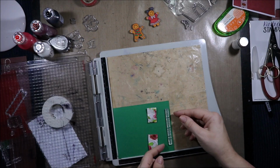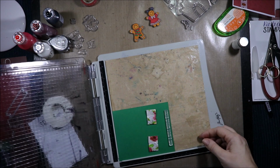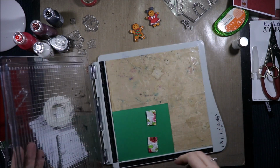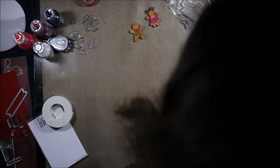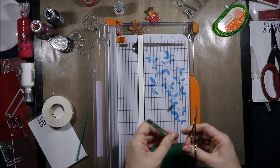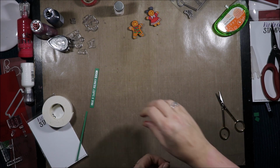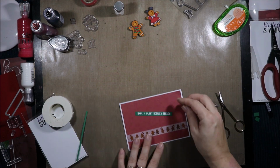Tried stamping it on the textured side and I didn't like how it turned out, so now I'm going to try stamping it on the non-textured side and heat embossing it. So I'll just trim this piece down. Super needs some fine detail white embossing powder.